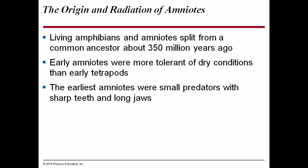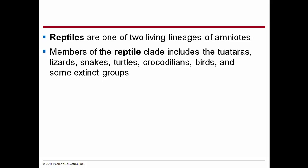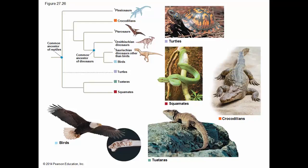Reptiles are one of two living lineages in amniotes. Members of the reptile clade include the tuataras, lizards, snakes, turtles, crocodilians, birds, and some extinct groups. Okay, well, look at this. The reptile clade consists of five groups with living members shown below, along with extinct groups such as the plesiosaurs, pterosaurs, and non-flying dinosaurs. The dotted line indicates the uncertain relationship of turtles to other reptiles. Okay, so it's not really certain where turtles fall in this phylogenetic tree. But basically, these are extinct plesiosaurs, crocodilians live, and birds live. And all these other dinosaurs that lived in between are now extinct.